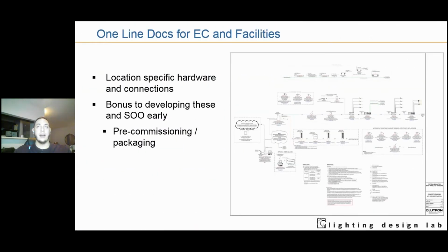One lines are documents that are good for electrical contractors to communicate with facility professionals or the implementers as well. They are documents that are going to be specific to a space, and they will highlight the hardware as well as what hardware is connected to other hardware by what protocol, whether it be by a specific wire, wireless, XYZ. It's a good, more technical drawing to have a visual representation of what hardware is going to be in a space and how that hardware is connected to each other.